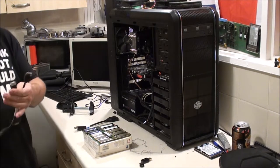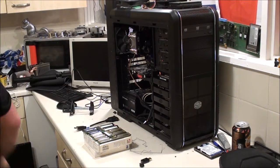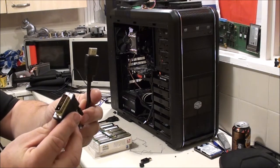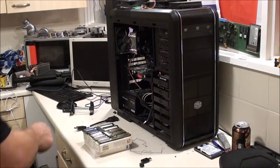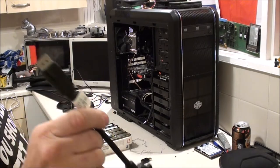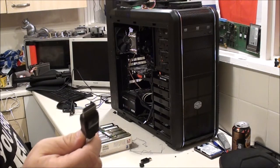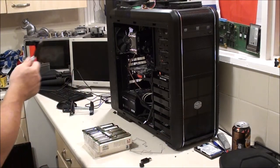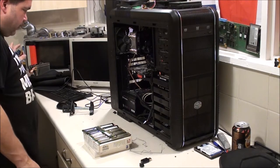Then we've got some other adapters here. Well, that's just a little USB extension, there's nothing special. But we've got here an HDMI to DVI adapter, and then one of these which does exactly the same. And then we've got DisplayPort to DVI, which is actually good because I've got GPUs with DisplayPort, but I've never had a monitor with a DisplayPort socket on it, so I've never used it. That's what we've got for adapters.